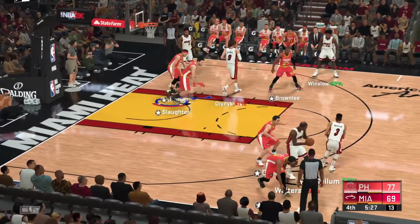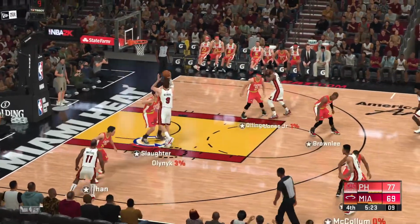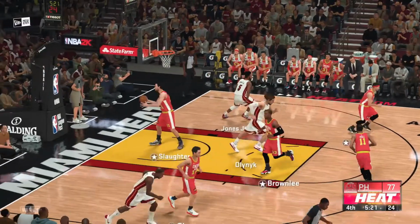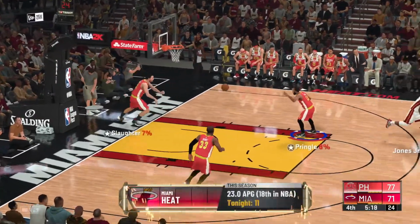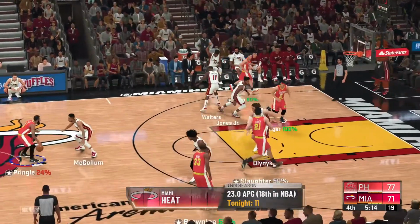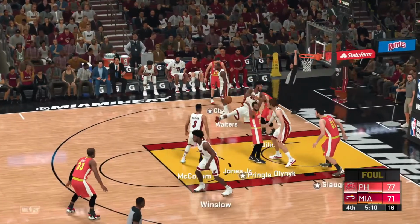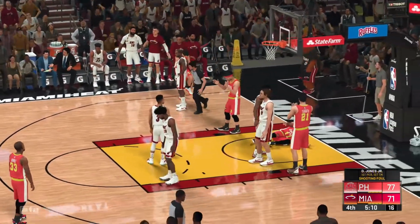Waiters dishes to McCollum. Passes to Olynyk. Jones trying to get open. And Olynyk with the basket on the assist by McCollum. McCollum's got 3 assists tonight. Here's Baller, and that one clearly a foul. Gets the whistle, and 2 shots coming up.